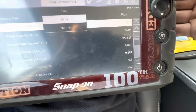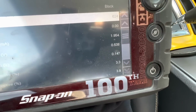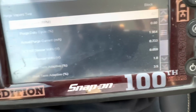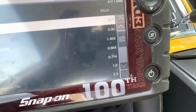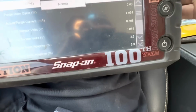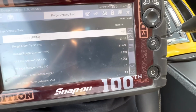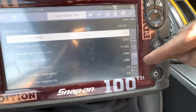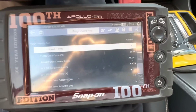Let's go ahead and block it. We're now blocking. Look at those fuel trims. It's responding. Those are the short terms and bank 1, bank 2 short terms. So it's doing what it's supposed to be doing here. Let's go to normal. That's me releasing control, and now they're restabilizing to where they feel like being. Okay, this is good. We've seemed to have made some progress here.